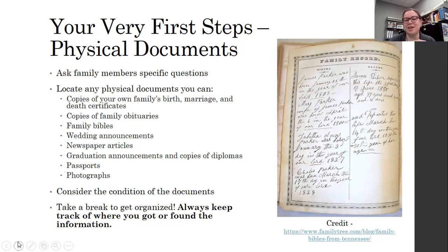So of course, take your breaks as you go. Always keep yourself organized, but most importantly, keep track of where you found that information. We all know a lot of times that information moves on the internet or it disappears completely, and all of a sudden you're missing something. You need to go back and find it and you can't. So keep track of where you found that information.